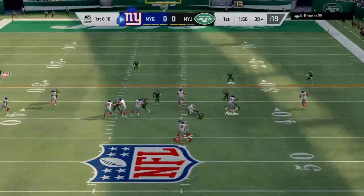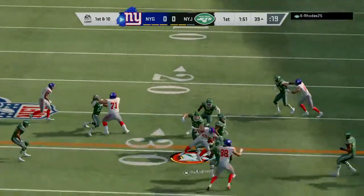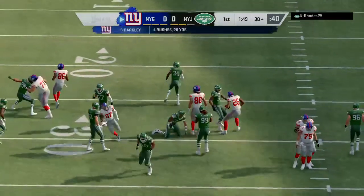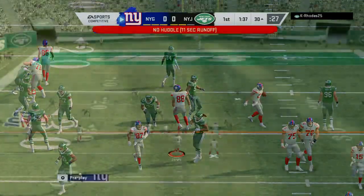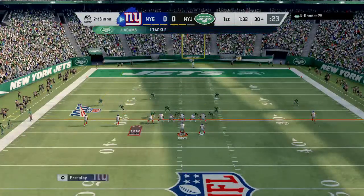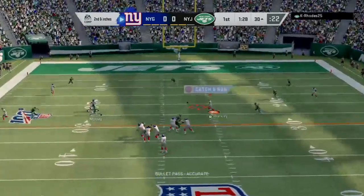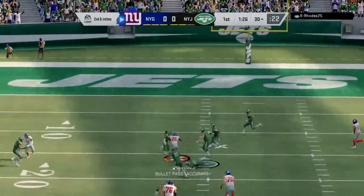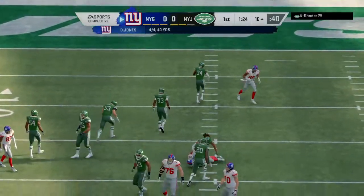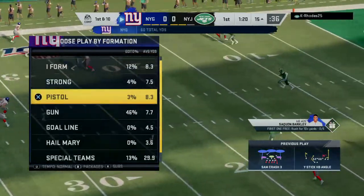Here's 1st and 10 at the 39-yard line. Pretty solid run here on 1st down. Almost picked up another first, but he appears to be a few inches short. A good gain again. That's now 31 yards combined on those last 2 plays. Now this pass into the hands of Saquon Barkley. And that's going to be another 1st down as the tackle made at the Jets' 15-yard line.